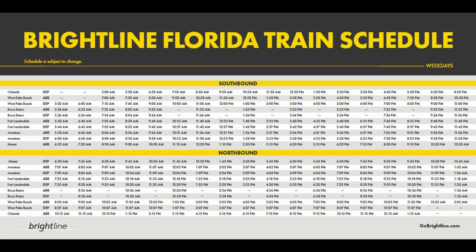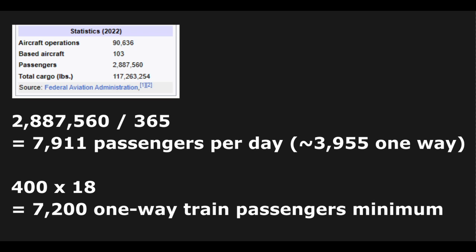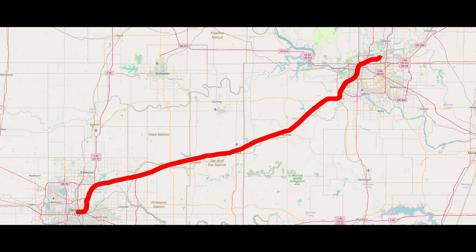For a bit of perspective, Brightline Florida currently offers around 18 departures per day, roughly hourly, with some rush hour services that depart around half hourly. Assuming an equal number of arrivals and departures, that's more than enough to serve everyone who uses Tulsa International Airport at their 3,955 departures a day, versus the 7,200 Siemens Velaro Novo daily capacity. With a mix of airport passengers and city trippers, I think it's plausible to envision how the service has some built-in demand already, and has space to grow and expand in the future, with it being easily possible to expand capacity by simply elongating trains and double-tracking to improve frequency.